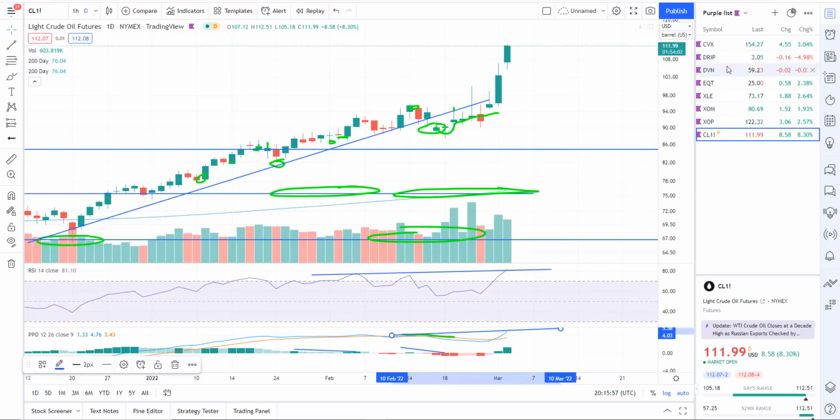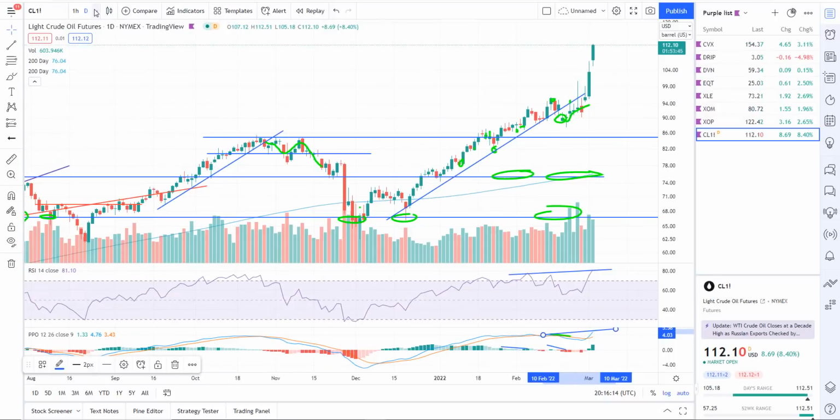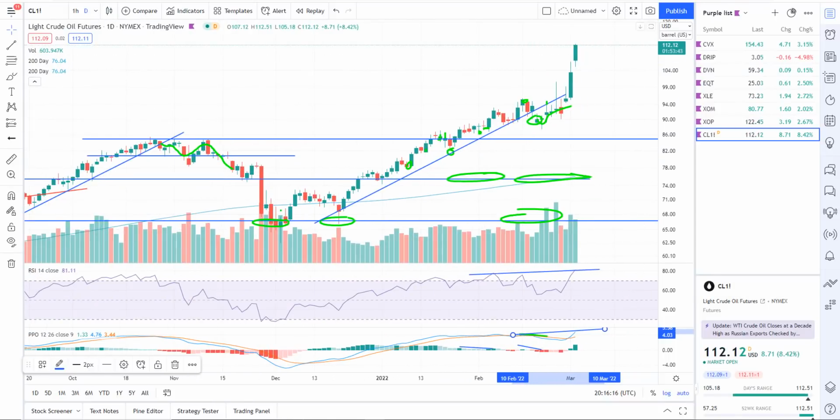I'm not interested in shorting it. We took a quick little shot at a potential short there, got out of that one a few days ago. And I wouldn't be chasing it here, but I think if we get pullbacks, it's probably a long. So I would assume oil is a buy on dip until I see something different.